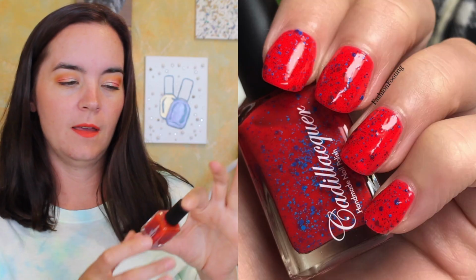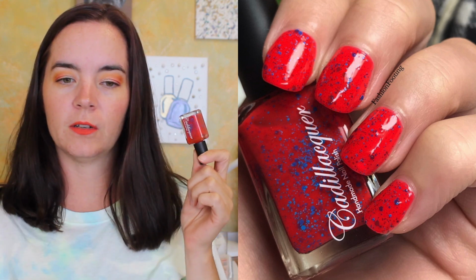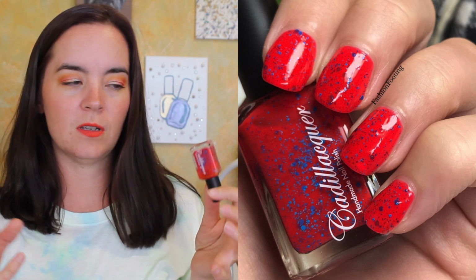For C, we had quite a few options. We had, what did we have, 10? I went with Cadillac polish. This is Parade. This red jelly with matte blue glitter in assorted sizes. It sounds so simple, but it's such a striking combination.